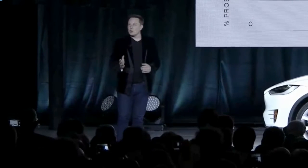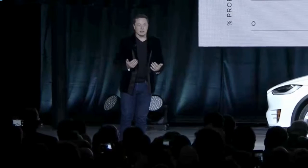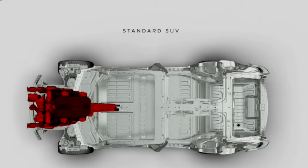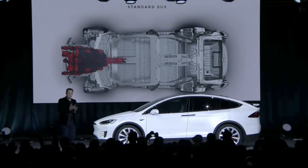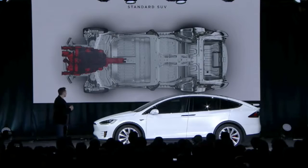Let me explain how we get to such a low probability of injury. It goes to the design of the car and the fundamental architecture. Starting off with the frontal crash, this is where most injuries and deaths occur. Normally with a gasoline car, you've got a large steel engine block in front. In a high-speed impact, that engine block compresses into the passenger compartment and obviously causes damage to the people sitting there.